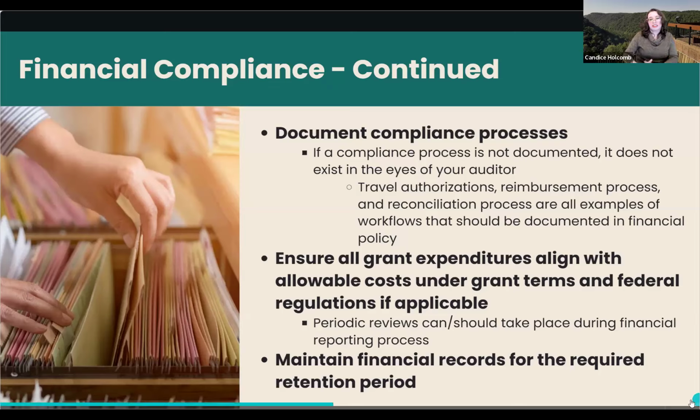Also, remember record retention. It's not enough to just get through the award and be like, okay, we're done. We've spent the money. Let's forget about this. Keeping your financial records is usually a requirement for your funders. It could be anywhere from 3 to 7 years, depending on the source. So make sure you're aware of those requirements. So if we have processes in place to systematically house everything, we don't have to worry about hunting things down.